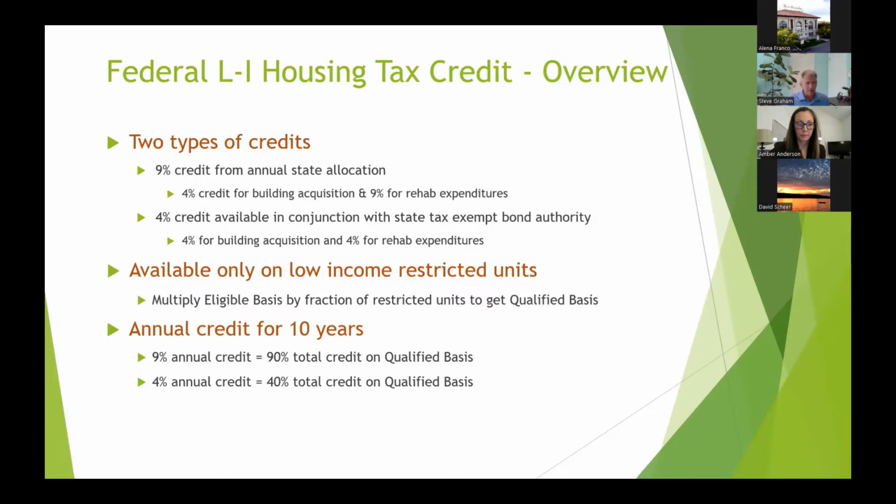It's very important though, and I want to bring this up because I've had a bad experience with it: if you're going to use tax-exempt bonds to do your project and the 4% credit that comes from that, there's what's called a 50% test. Those bonds must pay for 50% of the eligible basis in the project, not the qualified, but the eligible basis of the project. And you can run into problems if you did not carefully consider your budget at the start.